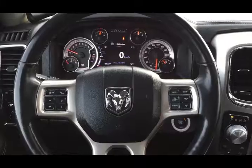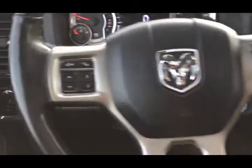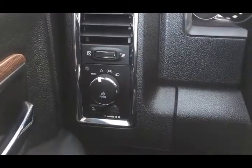You also have memory seats, 2 different settings. These are heated and cooled, so you're going to be comfortable year-round. Your steering wheel is also leather-wrapped and heated, with cruise control and shifting options on your right. On your left, Bluetooth and hands-free, dash selection buttons, and behind my fingers there, you do have audio-mounted controls, allowing you to change the station, source, and volume.